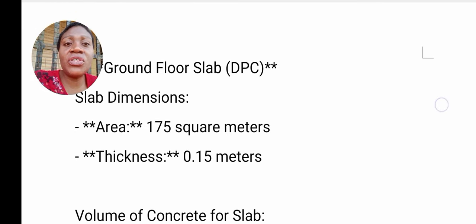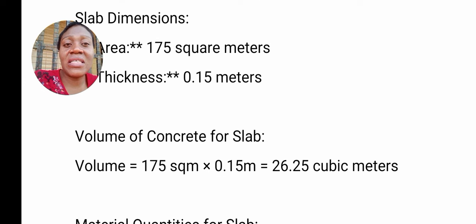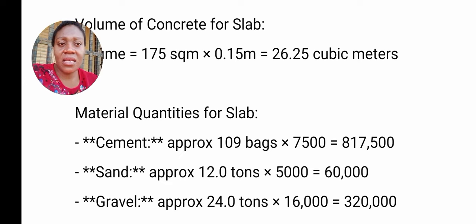So slab dimension area is 175, as I've said initially. Then thickness is 0.15 meter. Volume of concrete for slab equals 175 square meter multiplied by 0.15 meter, and that will give you 26.25 cubic meter. The material quantities for slab: cement approximately, just use the same formula that I said in the first stage. It's the same way you will get all this total.